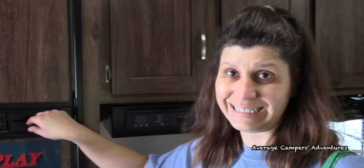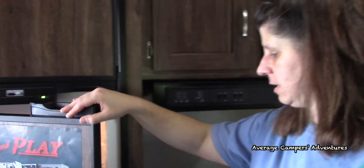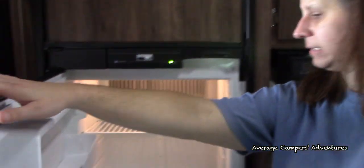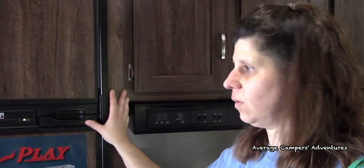I am not a fan of these types of refrigerators. They're narrow. I didn't have good luck with them in the past keeping things cold. I like getting in my rig, my refrigerator's cold, I put my food away, and I don't have to worry about packing it in ice or carrying a cooler until it gets cold. But you have to decide what's going to work for you.